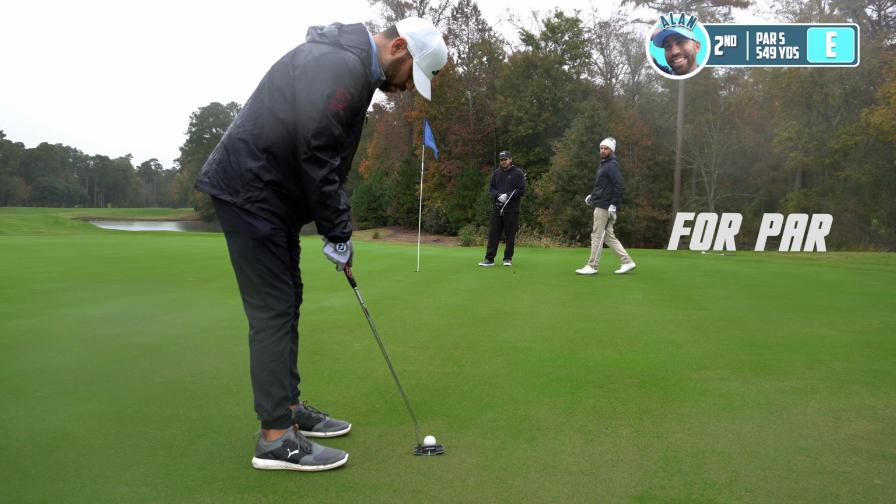Oh. Just stayed out of the bunker on the left. It was about the right distance, just didn't quite get to where it needed to directionally. Not bad though, up enough for par. We're playing some super solid golf, and it is freezing out here. We'll take all the things. Hope you guys are enjoying.